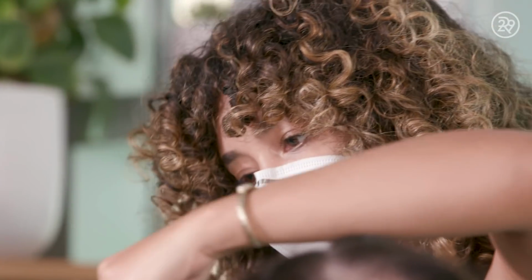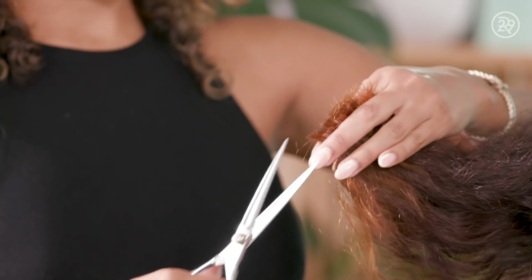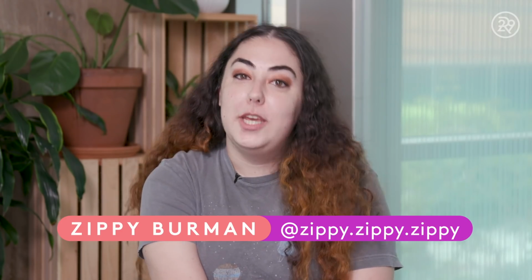The thing I'm most nervous about is having my hair poof out if it gets too short. Hi, I'm Zippy, and today I'm getting the big curl chop.